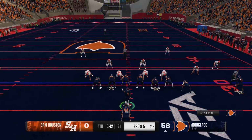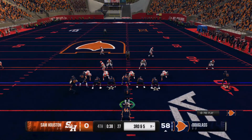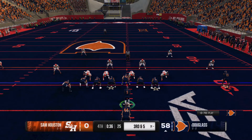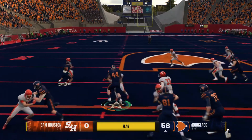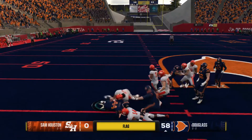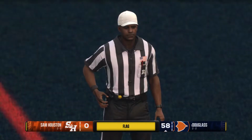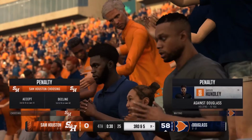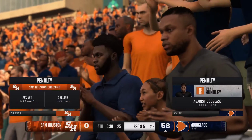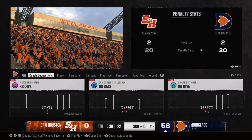Big third down coming from their own 31. Defense tries to get off the field. Smith takes the handoff. And the tackle was made, but there has been a flag thrown. Holding. Offense. They say you could call holding on every play. Well, they did on that one.